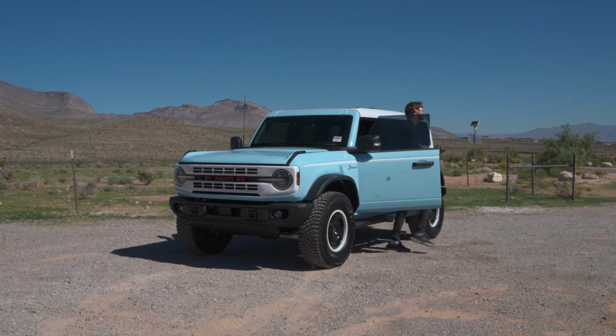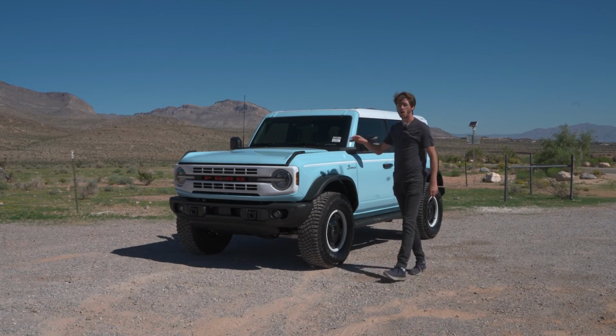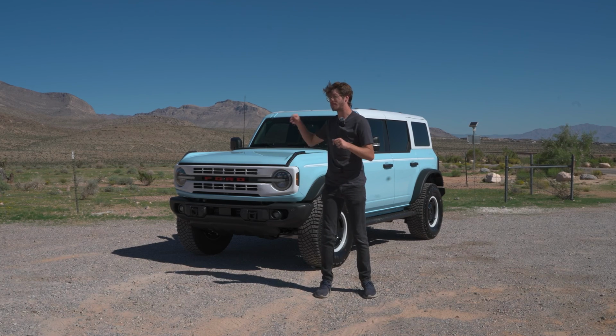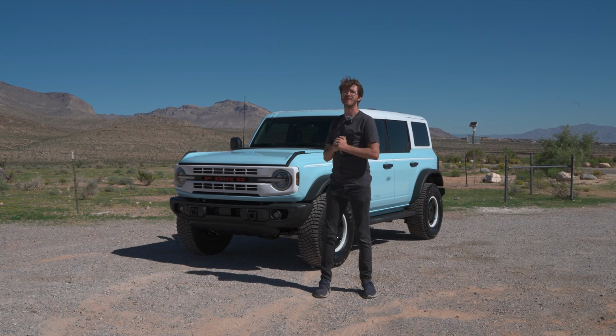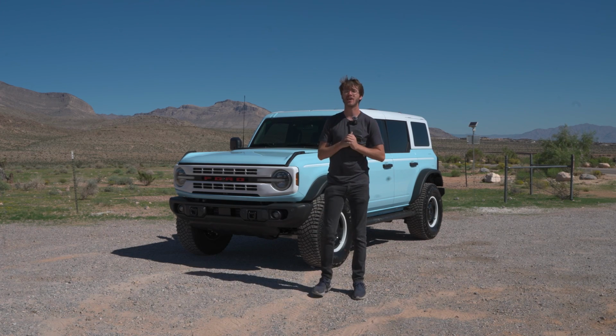Now, that was the 2023 Ford Bronco Heritage Edition, and boy is this car amazing. I personally think it is phenomenal off-road, and it is beautiful in and throughout. I think it's one of the most beautiful cars you will see on the road, and I would be happy to get caught in one of these.